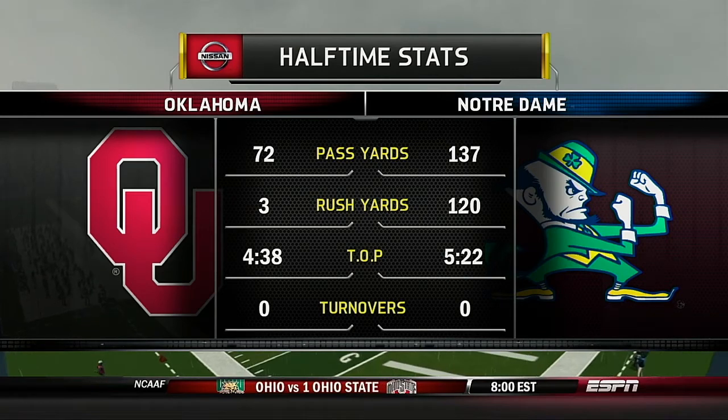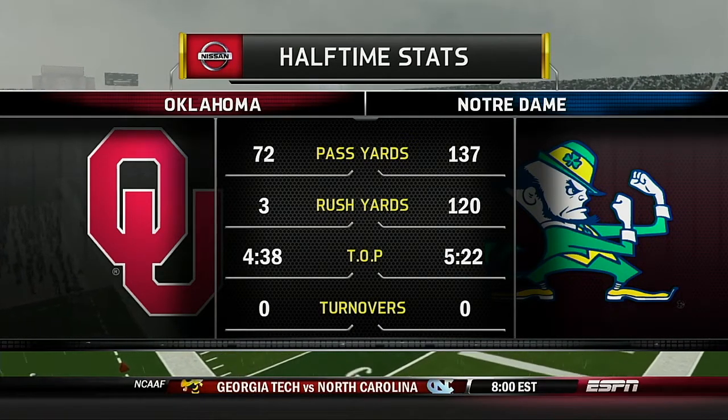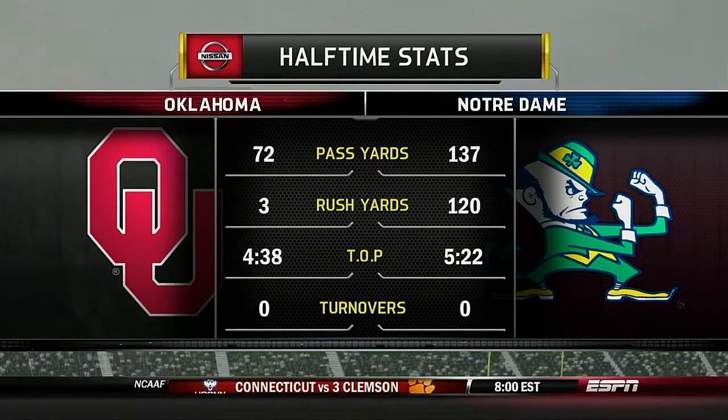That'll do it here in the studio at halftime. We'll try to see if Pollock can bring a little energy in the second half. Got a lot of games to watch, including yours. Brad and Kirk, ready for the second half.